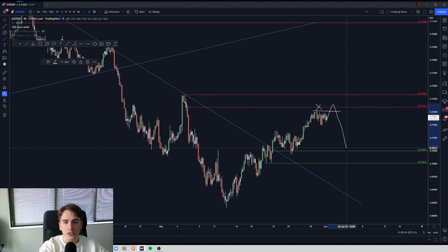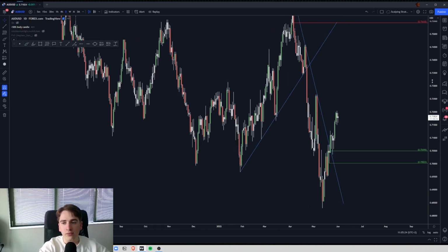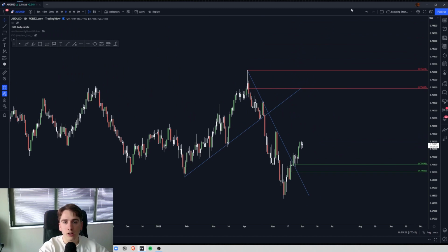So once we see liquidity tap in towards supply, we could look for a potential short back down towards that area of daily demand. But for the rest, not really a very interesting pair on my radar. Major shorts are going to be taken once we come up above over here. So that's Aussie dollar.